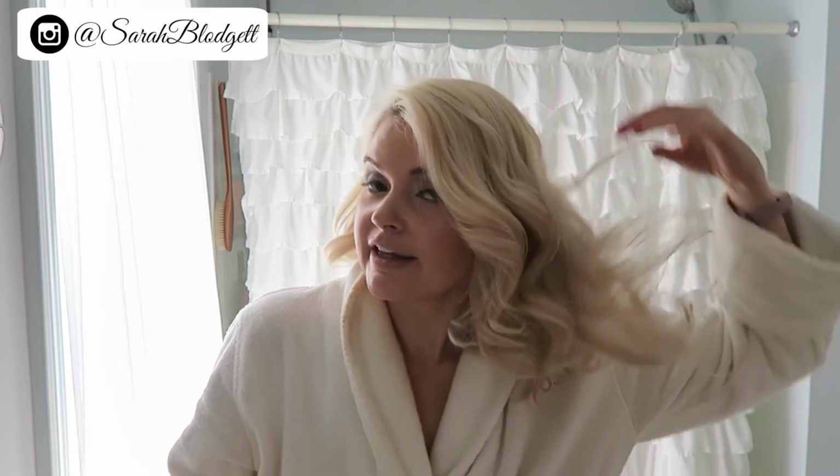I don't tend to add a lot of hairspray to it because I like it to feel loose, but I'll add maybe a little bit more of the Moroccan oil hairspray if I know that I'm going to be out in the humidity and I want to try to keep it as long as possible. But yeah, this is just how I do my loose waves. I'll try to break it up a little bit in the back.